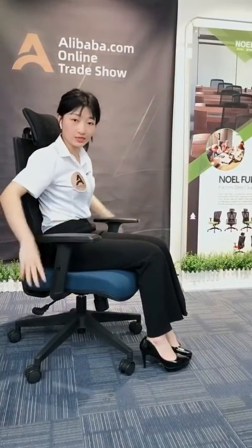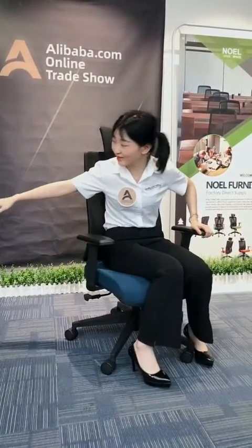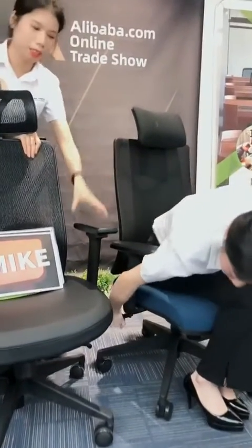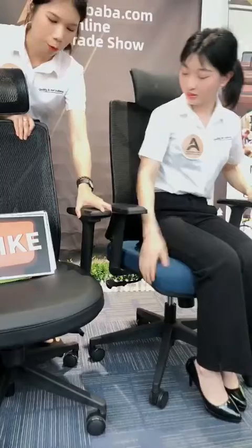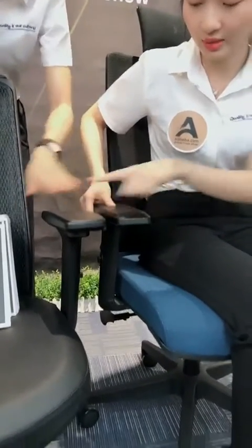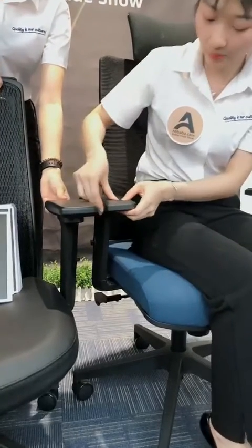We also can change to 3D armrest. 3D armrest, do you remember 3D armrest? Which model has 3D armrest? It's our model Mine. Do you still remember our model Mine? Yeah, assistant, help me. Please bring the model Mine here. You can change the armrest more high quality like this. Yes. This is high adjustable armrest and this is a 3D armrest.